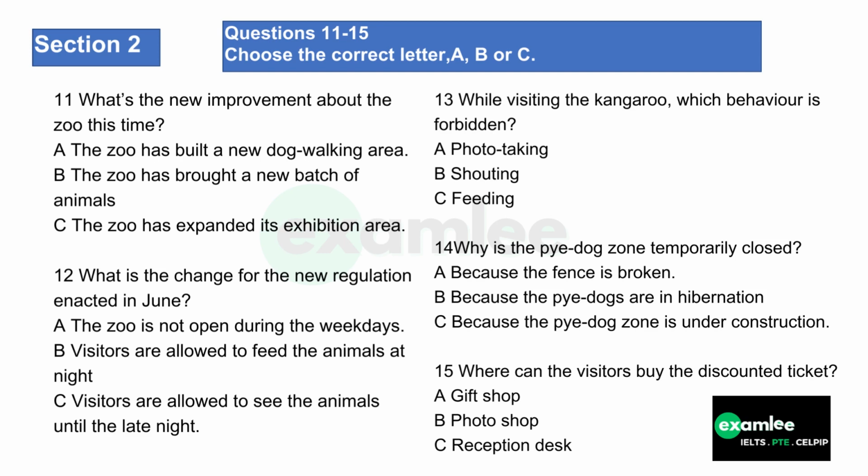We were intending to renovate the zone with the other construction that we were undertaking, but unfortunately we did not have sufficient funds. We understand that this temporary closure may disappoint our visitors, and so we have decided to offer a discounted price on our tickets for the next week. If you ask at the reception desk, they will happily direct you to the photo shop where you can purchase the ticket. The ticket will also entitle you to a 10% discount off any item in our gift shop, where we sell a range of items including postcards and fluffy toys.